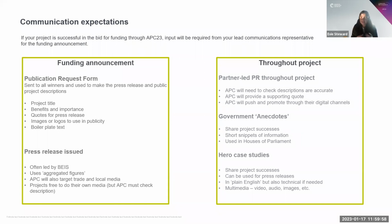And then lastly, we really like to do case studies. This could be any time throughout the project lifecycle, anytime there's something really exciting or something really successful that's happened. So we can make these in a lot of different ways. We've done videos, we've done animations, we've done podcasts, we've done just written case studies as well. So we really like to collaborate with you to make these successful.